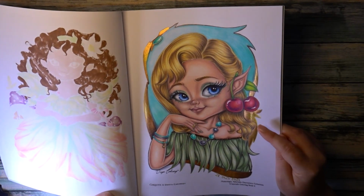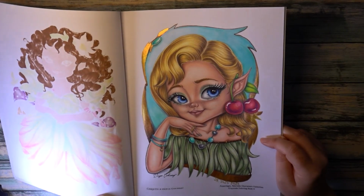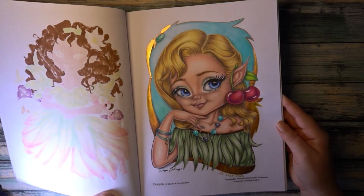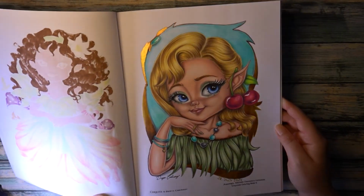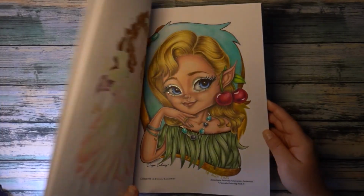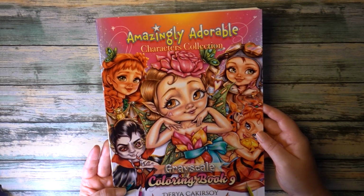So, a little bit of shimmer on her eye makeup. Don't know if it's showing up. Yeah, and this, however, is this sweet girl here, which is called Chiquita. So, Amazingly Adorable Characters Collection by Derya Cakirsoy.